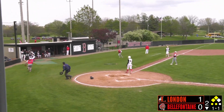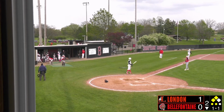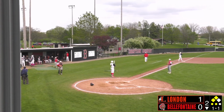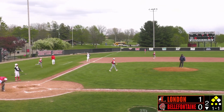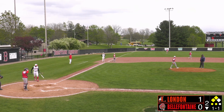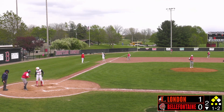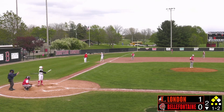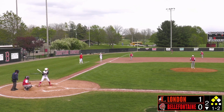Catcher's got to go get it. Lays out for it. Great effort by that kid. Love to see it. Unfortunately, the third baseman or the pitcher, looks like two good athletes, weren't helping him out at all. Looked like the catcher couldn't really find the ball. He stood there and just froze for a second, but still, regardless, great effort there. New life. Let's see if Mr. Fogan can take advantage.